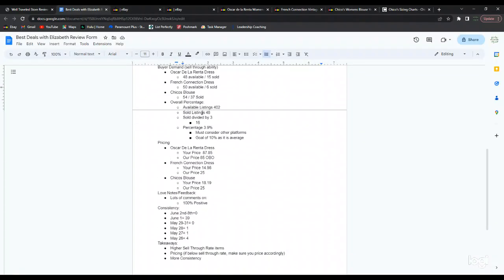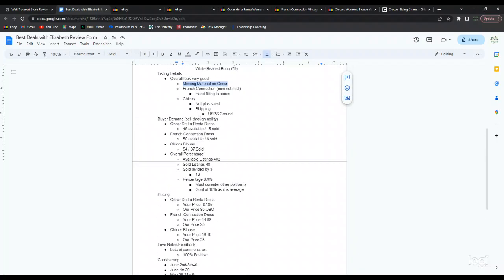So let's look at buyer sell-through rate. What I did is I comped to the best of my ability as if I was in the thrift store and was determining whether I was going to purchase this item or not. I searched Oscar de la Renta dress. There are 48 available and 15 sold. The French Connection dress, 50 available and 6 sold. The Chico's blouse, 54 available and 37 sold.